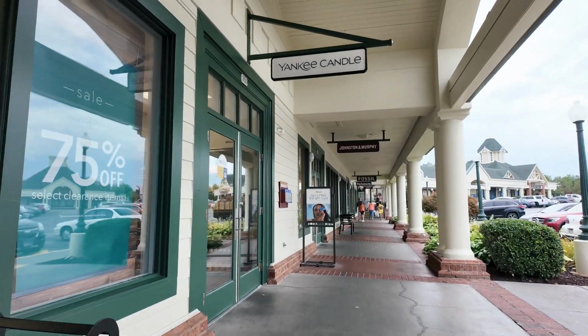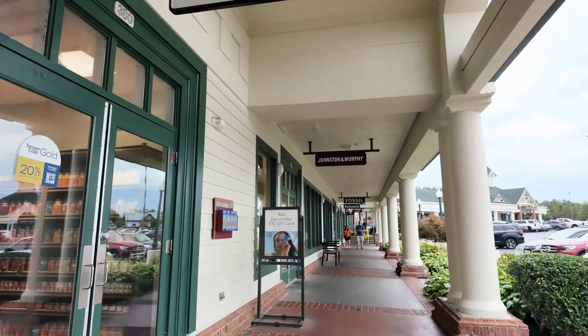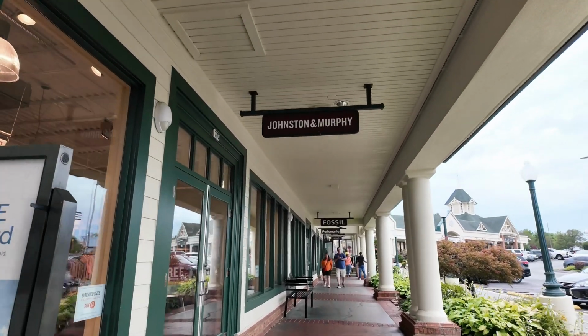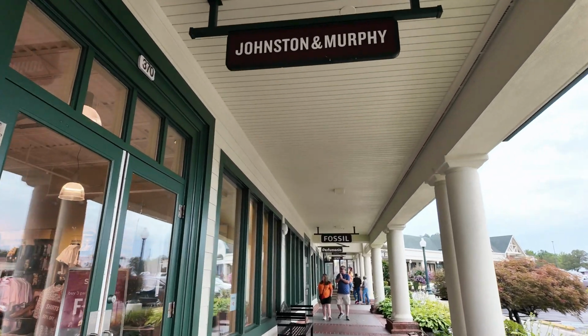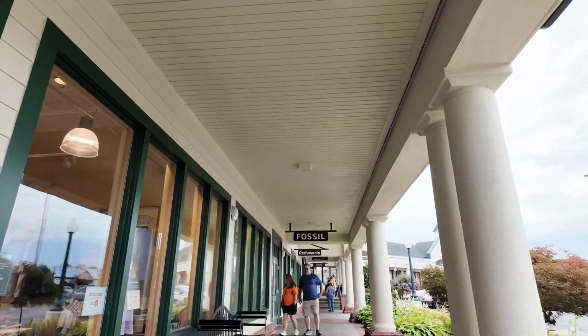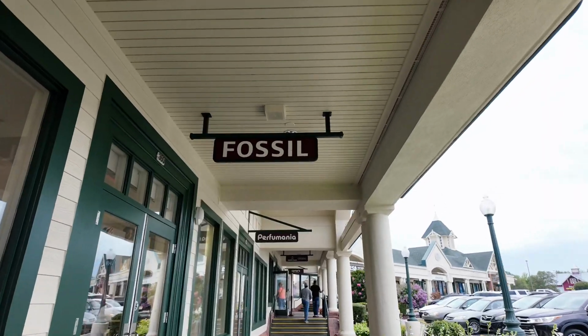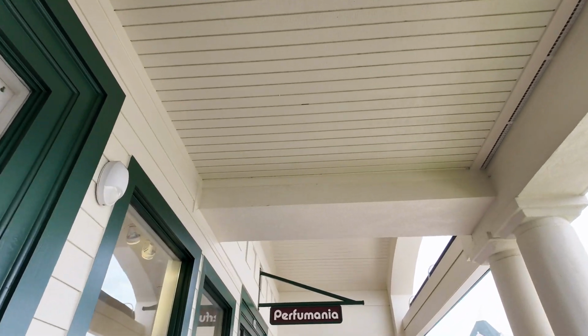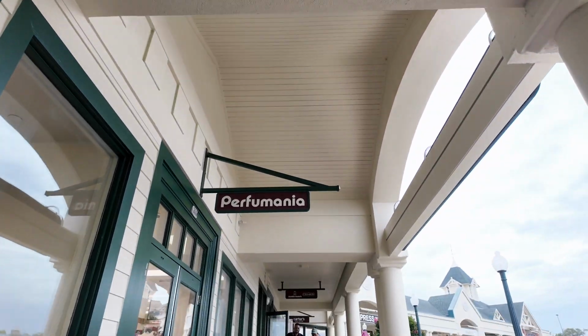And passing a Yankee, which of course does not apply to the tax-free this weekend, but Johnson & Murphy does. Fantastic shoes, dress shoes, daily shoes, and Fossil. Fossil has some great accessories. Could have some back-to-school items. Don't know if they have any apparel.